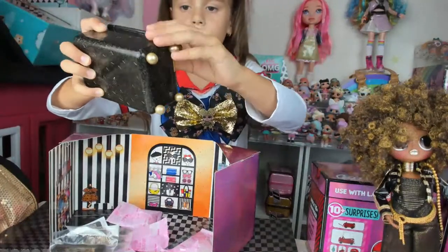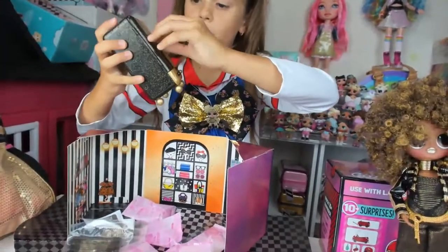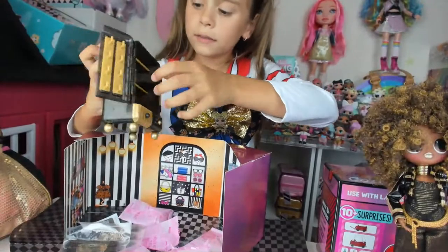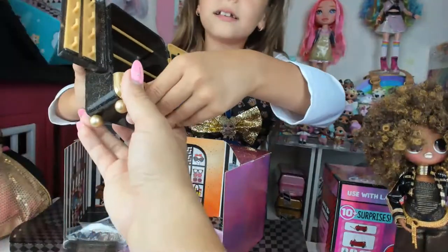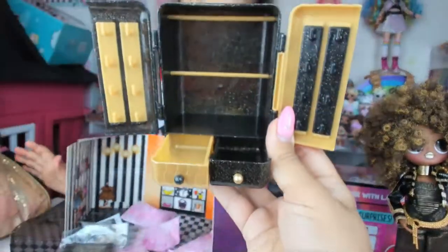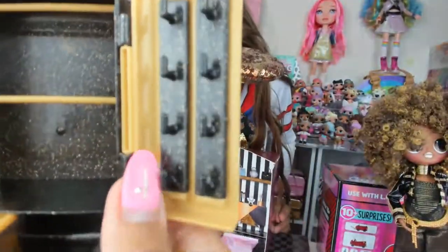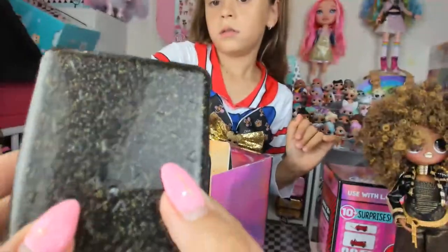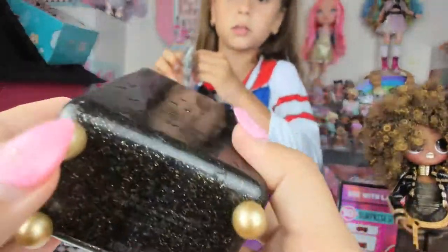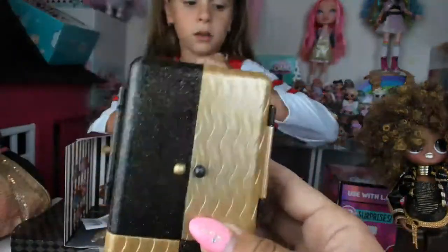Okay. Ooh, so cool. Let's open this up. Oh, look at these. There's so many hangers. Oh, wow. And drawers. Super awesome. There's all the glittery black and gold. Love it so much. This is like a little ball, with triangles on the other side. Look at this fancy. All triangles. Oh my goodness. I want to be that fancy.